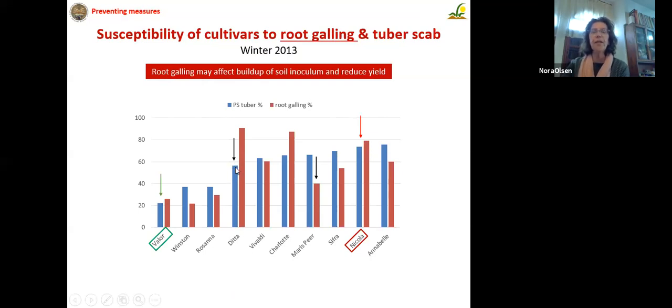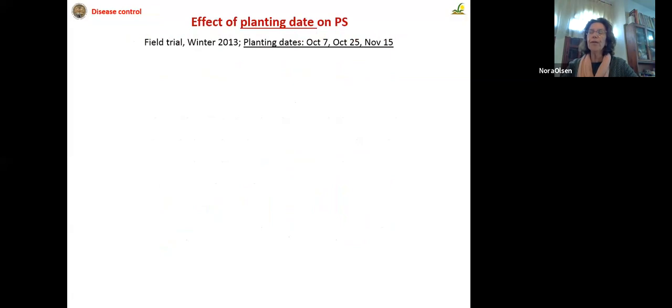For example, cultivar Dita, which has medium scab on tubers, but high root galling, and the opposite in Marispir, with high scab lesions on the tuber and lower root galling. So it is variable, and it is important to have the data on both scab lesions and root galling.